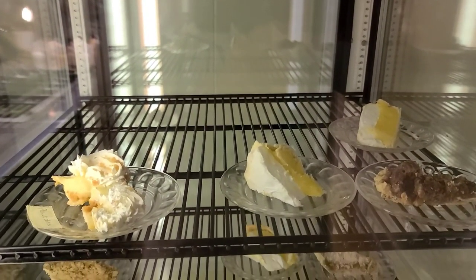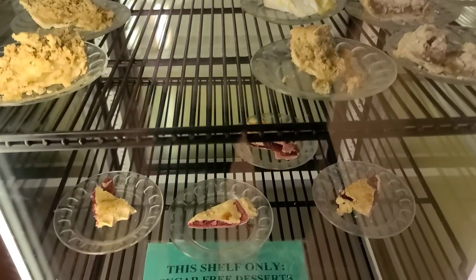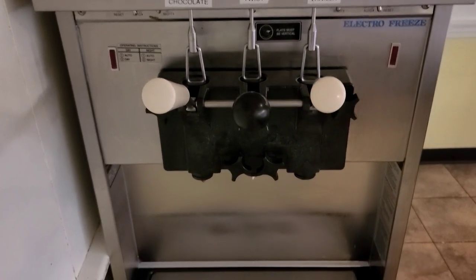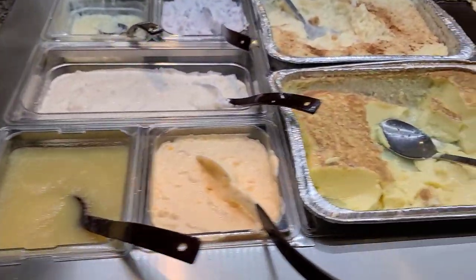I have some more desserts in this cooler. This is a weekday, so this is a slow time for them. Sugar-free shelf. Just noticed this. They also have ice cream. Saw the ice cream cone sitting here with some toppings. Just one more look down through here.